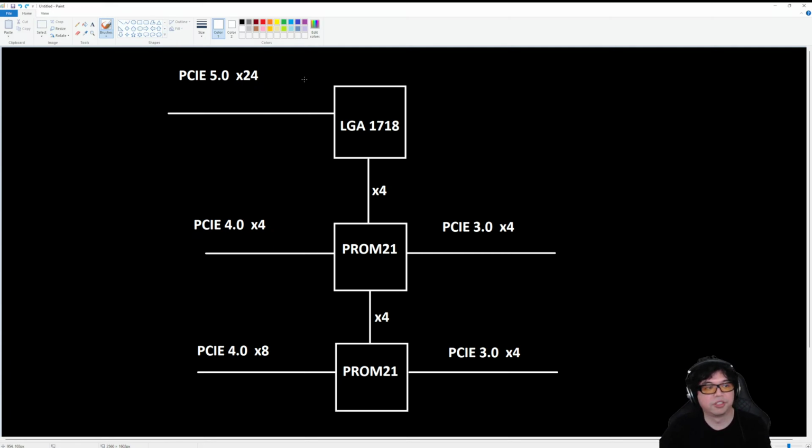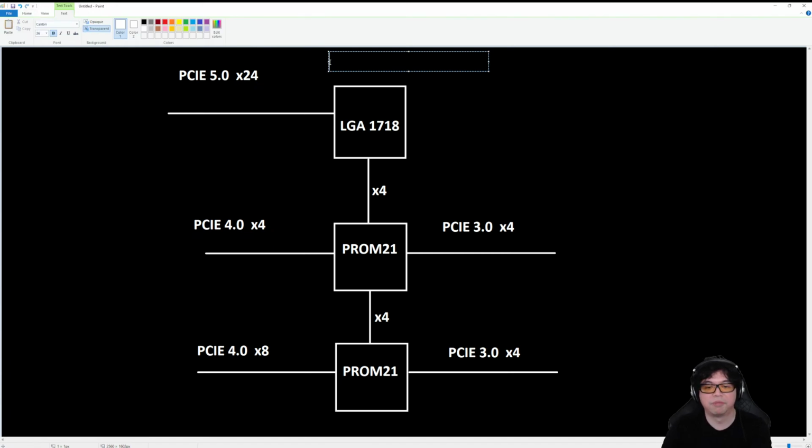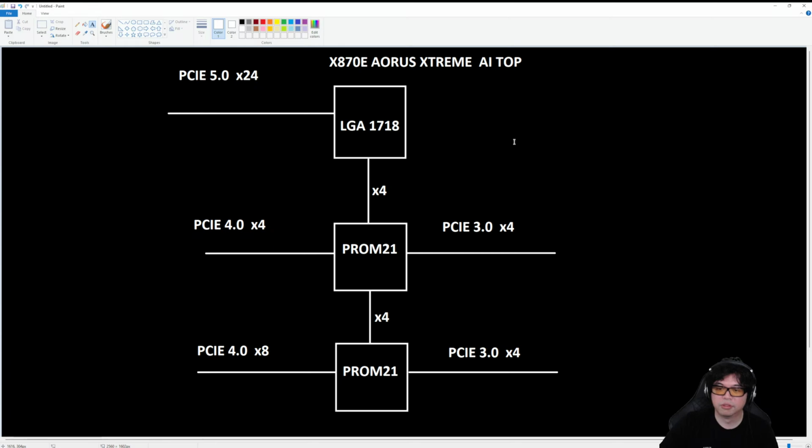So this motherboard, and this is not published anywhere online, so what you're about to see is like a world's first block diagram of the Gigabyte, well, how do you call this? The Gigabyte X870E AORUS XTREME AI. How do they spell this? Is it all caps? AORUS Extreme with an X, AI top. That's the name of the motherboard.